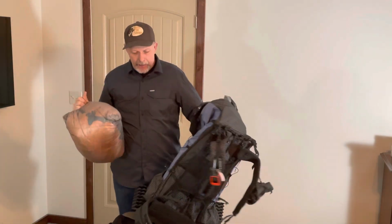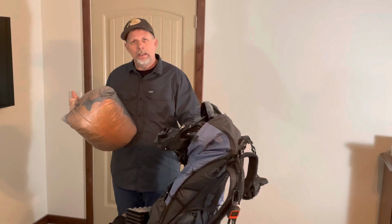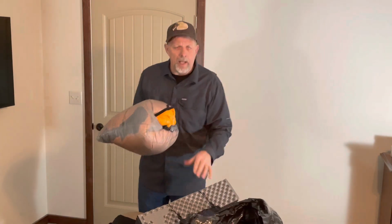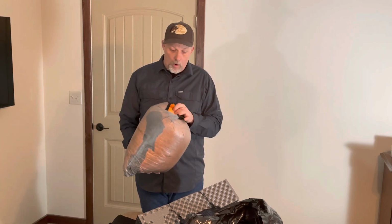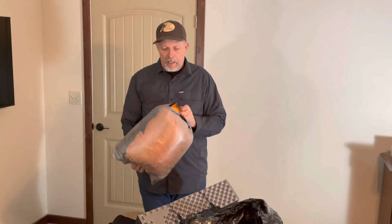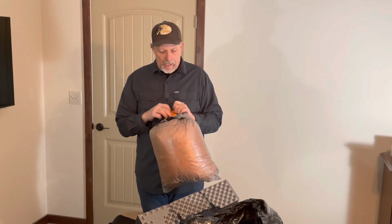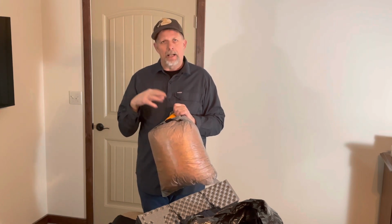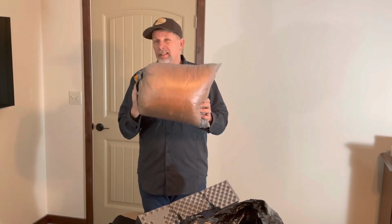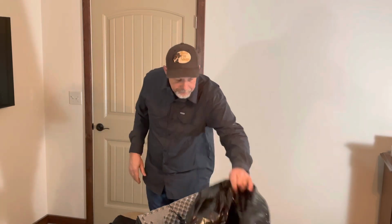My sleeping bag is the Z-Packs 10 degree bag. It's a standard type, long, and it's really warm. I've taken it several times on trail, and it's very warm. I also have a liner that my daughter-in-law made for me that goes inside it, kind of a homemade liner to help keep it clean mainly, and maybe add a few degrees of warmth to it also.